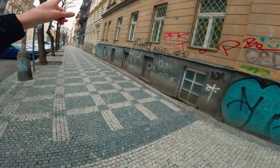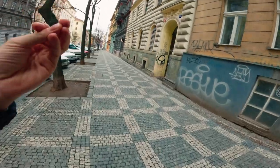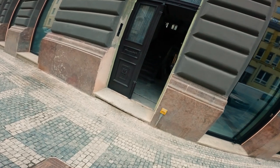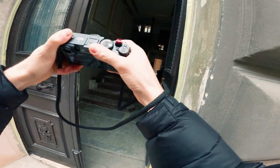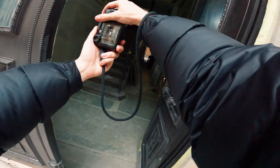Oh, this building is really beautiful. It's a black building with Bordeaux details. It's also under renovation. Whoa, okay. I really shouldn't be here.